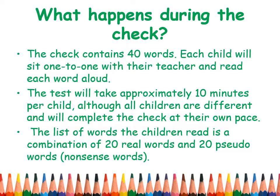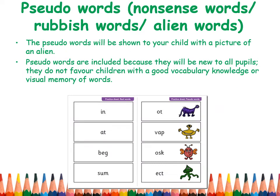What happens in the check? The children have 40 words to read, and they'll sit with their teacher and read these words. They have about 10 minutes to do it in, but they can have a bit longer or a bit less if needed. There are about 20 real words and 20 alien words. These pseudo words, or alien words as we sometimes call them in school, are words that the children will not have seen before. They are not real words, and they are included in the test so that it does not favour children who have a good vocabulary or good knowledge of words.